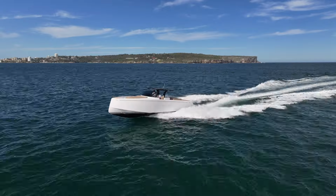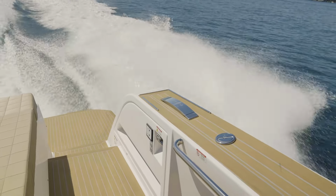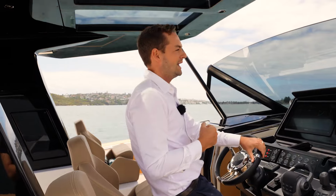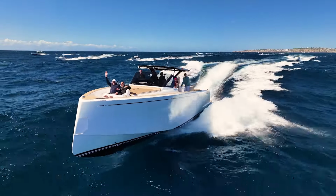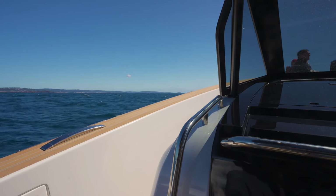Now, this vessel in offshore conditions is an amazing performer as well. A few weeks ago we took it from Sydney Harbour north about 20 nautical miles to Pittwater, and there was a 3-metre southerly swell running, and we had people on the front of the vessel enjoying the ride. It was comfortable, it was smooth, and they were not getting wet.